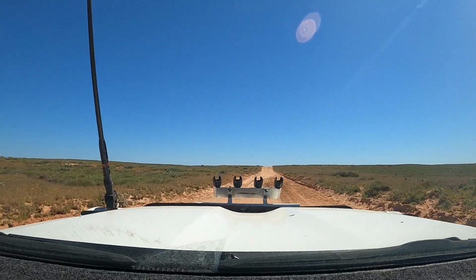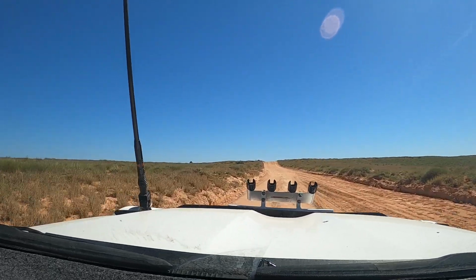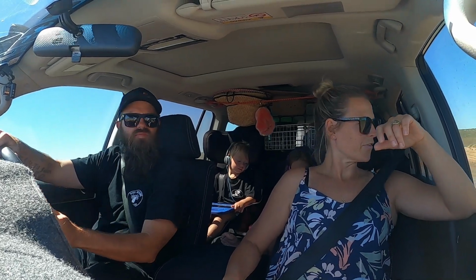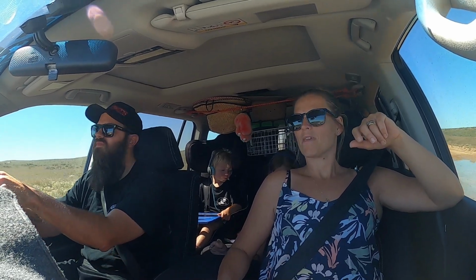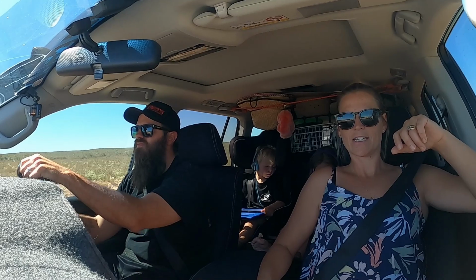But yeah, it's not a terrible track, I guess, so far. It's supposed to get a bit sandy in places. Nice little water hole we're going through now. But we'll just see how it goes. But it's what it is when to get to these spots.